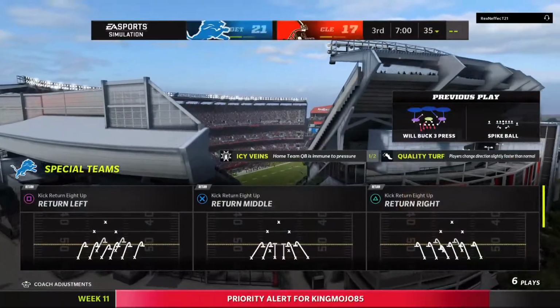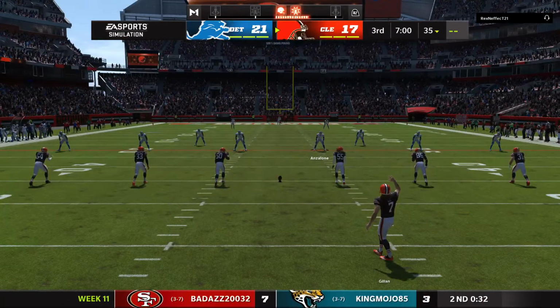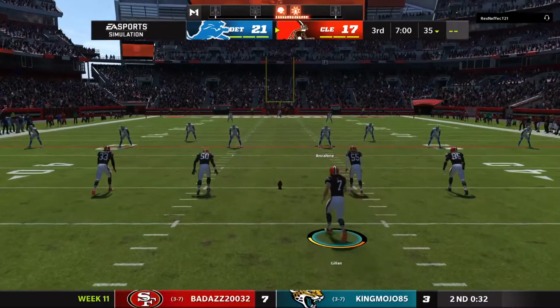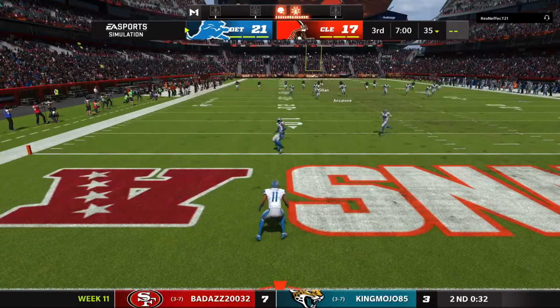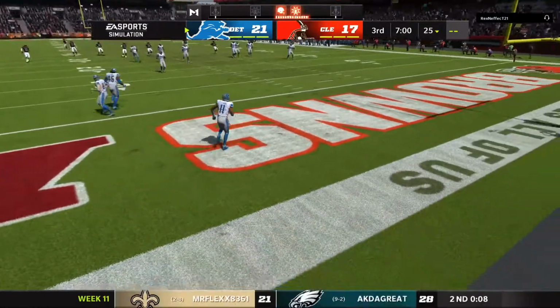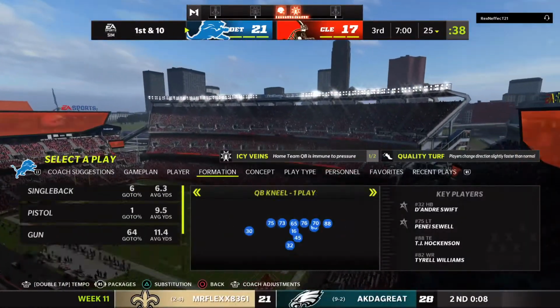All right, Coach, thank you, and we welcome everyone back for quarter number 3. It's been a shootout so far. We'll see which defense can make the adjustments as we get back underway in the second half. And this will not be returnable. It's out of the back of the end zone for a touchback.